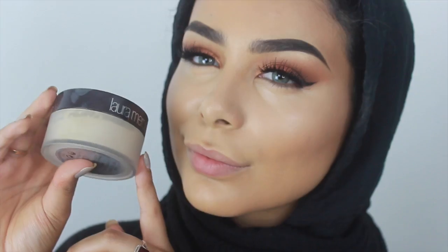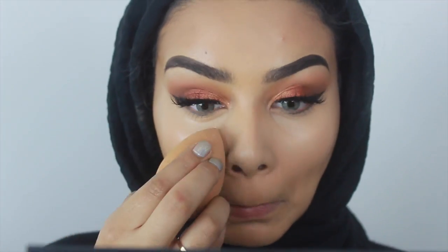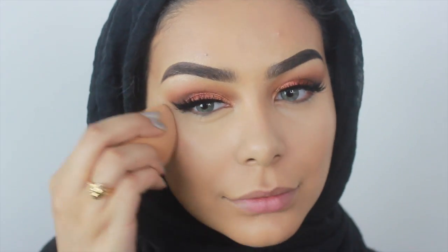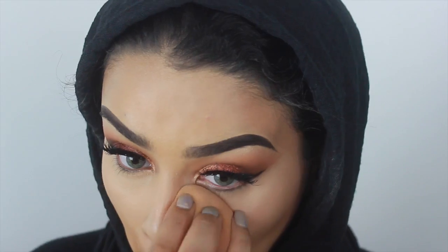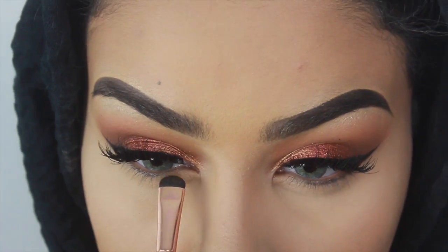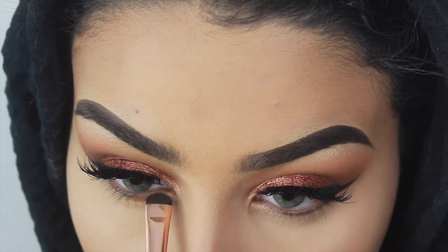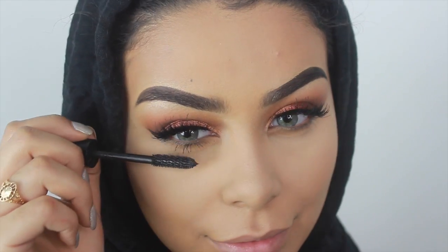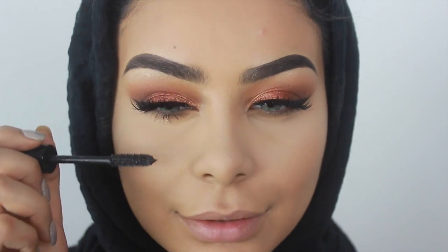Brilliant. Alright, so I'm setting my under eyes by just patting in some translucent powder. And then I'm going in with Fried from the Laura Lee Violet Voss palette, and I'm just kind of blending that in my lower lash line. I'm not a huge fan of eyeliner on my waterline, so excuse that. If you like to put eyeliner on your waterline, go ahead and do that now. But I just don't really like how it looks with my eyes. It makes my eyes look too small.